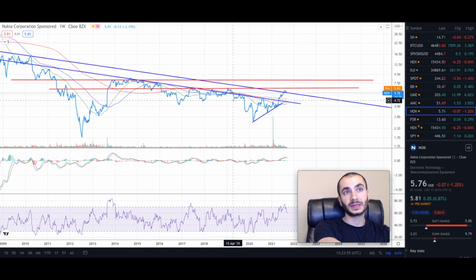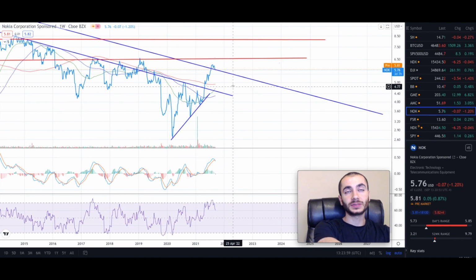So it's going to be roughly about $5.18, $5.19. And if it does break that, I'm hoping it bounces off this moving average right here, about the $4.90 range, give or take, maybe $4.89, $4.87, but essentially the high $4 price point range.